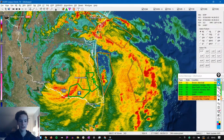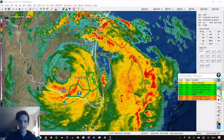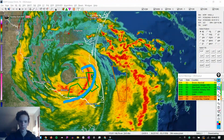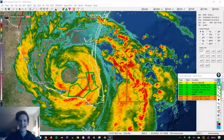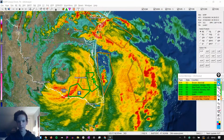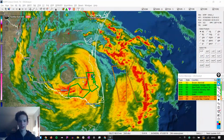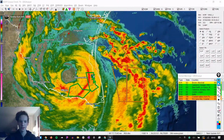If we just loop the radar here, you can see the bands are basically continuing to move and just trail in and around these areas, which is going to cause an excess amount of flooding. Particularly if we're talking about here, you're going to be talking about Raymondville, McAllen, Brownsville.